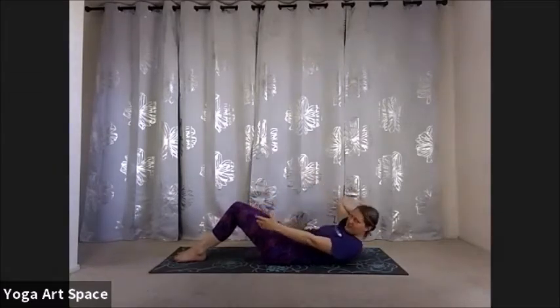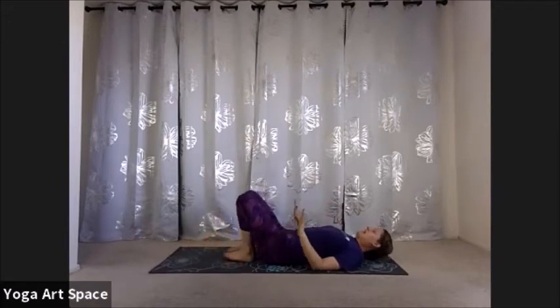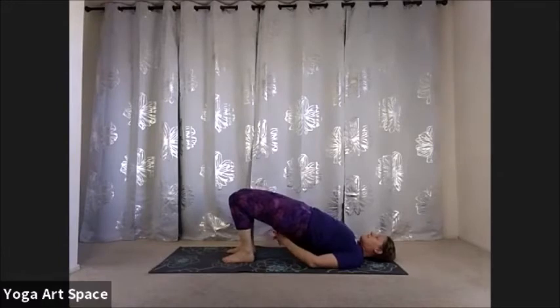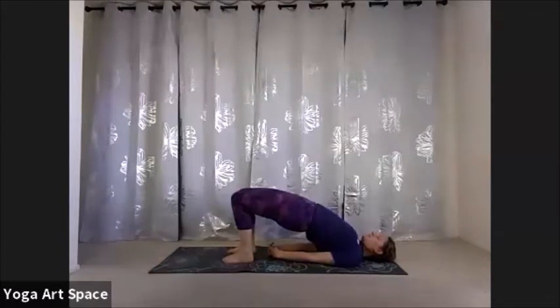1 vertebrae at a time. Just very, very gentle versions of core stuff today. Slide the feet in. Hands are planting on the floor next to the hips. And we roll ourselves up 1 vertebrae at a time into bridge pose. If you can clasp hands behind the back, take that clasp. Walking shoulders under. We're lifting our spine higher and higher.